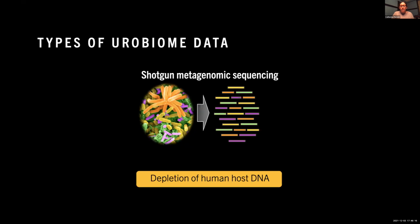And so one of the biggest challenges in going straight from a patient or participant sample to sequencing is the fact that human cells are very likely to be in that sample. And so we have to identify ways to deplete that human host DNA, because of course the human genome is far larger than these small microbes. And so we don't want to be spending all of our money sequencing the human genome over and over again, but rather to really target in on that urobiome.